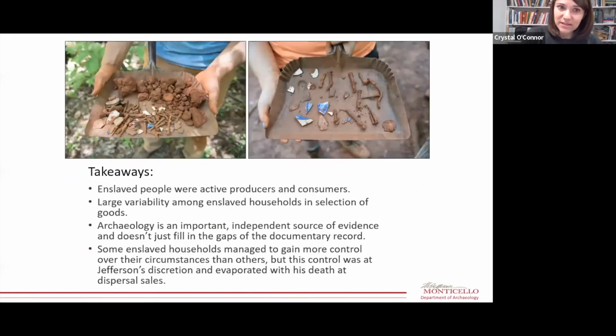So to wrap up and to just underscore the points again, enslaved people were active producers and consumers. And in purchasing objects, there was a large variability among enslaved households in their selection of goods. I hope I've convinced you that archaeology is an important independent source of evidence and doesn't just fill in the gaps of the documentary or the architectural record. And some enslaved households gained more control over their circumstances than others, but this control was at their master's discretion and would have evaporated with their death and sales.